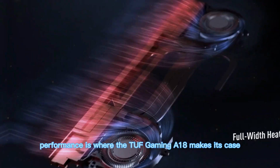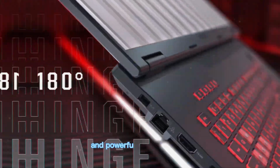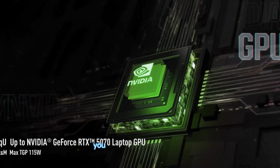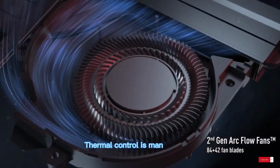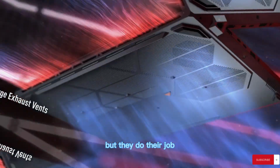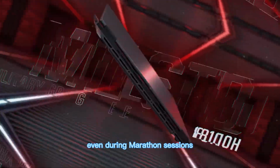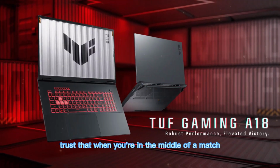Performance is where the TUF A18 makes its case. With the latest generation processors and powerful graphics inside, it handles demanding games with confidence. You can push ultra settings and still enjoy consistent frame rates. Thermal control is managed well, meaning the system doesn't throttle down when the action heats up. The fans get loud, but they do their job. Heat gets pushed away, and the laptop stays in the zone even during marathon sessions. For players, that means trust. Trust that when you're in the middle of a match, your hardware won't let you down.